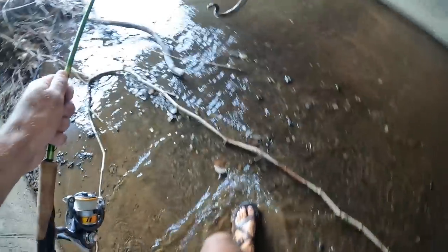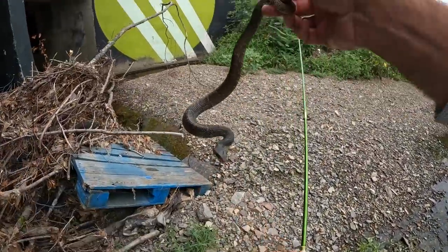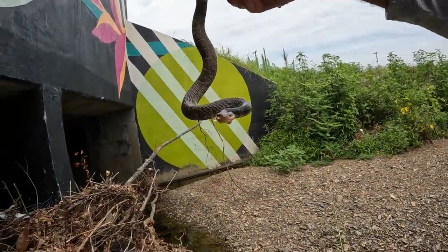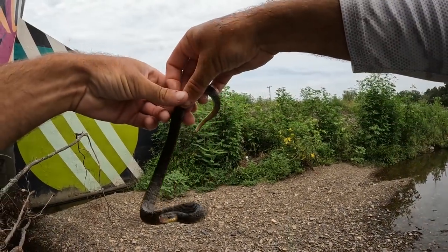We'll see you. Oh, guys, we're in the tunnel. We got another snake. Another snake in the tunnel. Let's bring him out here. Look here. Trying to go through the tunnel, we found another snake. Second catch of the day is a gorgeous little plain belly.